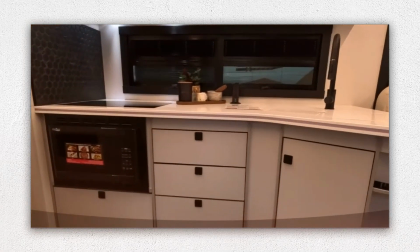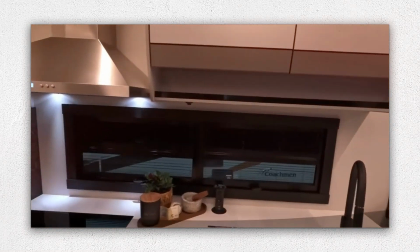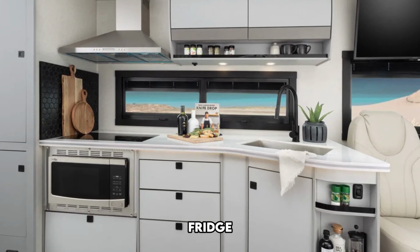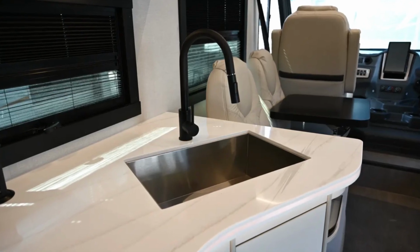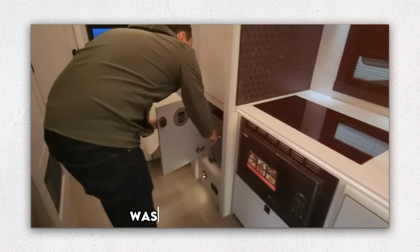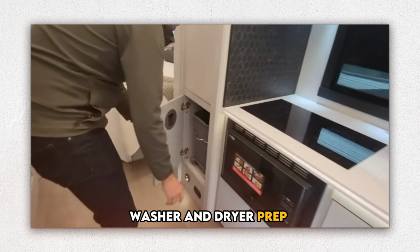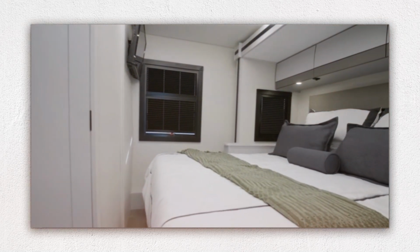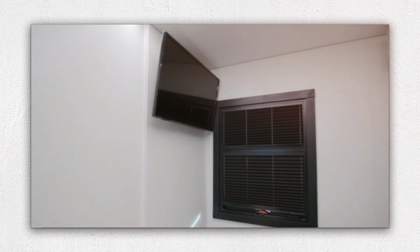Moving beyond the seating area, you'll find the well-equipped kitchen, complete with an induction cooktop, convection microwave, and fridge, along with an extra-large sink for added convenience. Adjacent to the fridge, a closet with washer and dryer prep offers added versatility. At the rear of the motorhome is the bedroom, featuring a comfortable king bed and another TV for your enjoyment.